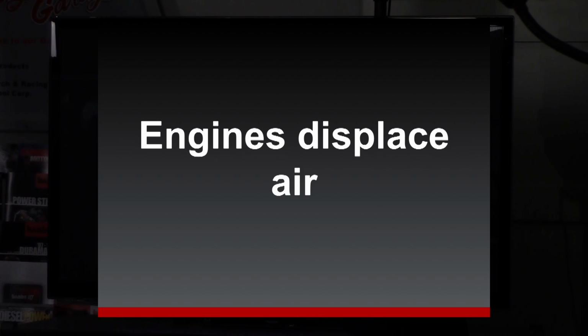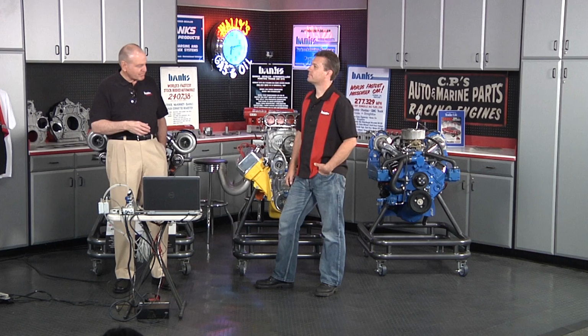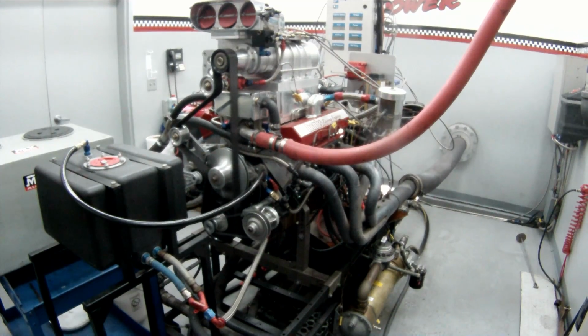Engines displace air. That's what they do. Right. Throttles and superchargers change the air density. That's that pounds per 1,000 cubic feet. So, typical supercharger, here you see the throttle butterflies on the top.